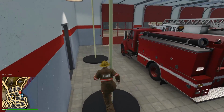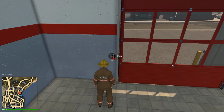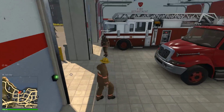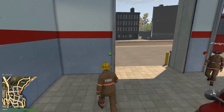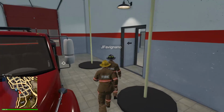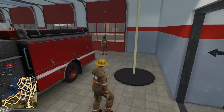And these garage doors do work. Yes. Click on those. Look at that. And we are in business. How cool is that? So what we should do is wait for a fire call, and then we'll slide down the poles. Do the whole 9 yards. And then there's a nice back area here. We've seen that before, but it was under construction.